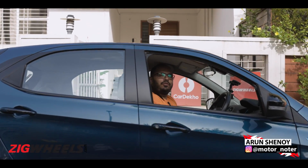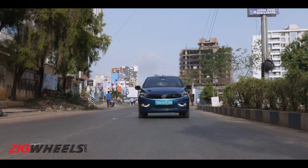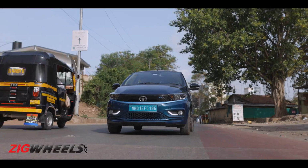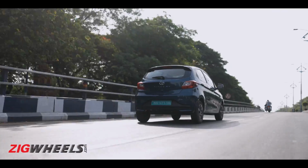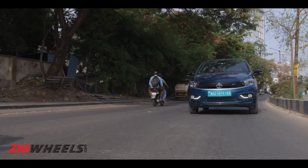In today's episode of Drive to Death, Tata's Tiago EV. Get ready to fight, to give it your all. So, welcome then to the long-range version of the Tiago EV.